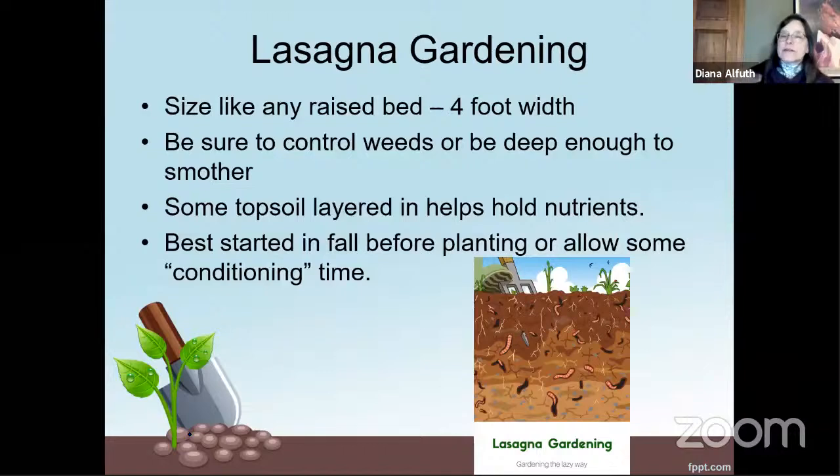Throwing some topsoil in there as you're building your layers, like I said, an inch here and then an inch a little bit later, helps because topsoil, again, that sand, silt, and clay, holds on to nutrients good, and it'll help with the settling. And over time, whatever your soil was underneath your lasagna bed and your lasagna stuff is going to get worked together a little bit by worms and things that are down in the soil. So you're actually creating a deeper, good quality soil profile underneath that lasagna garden.